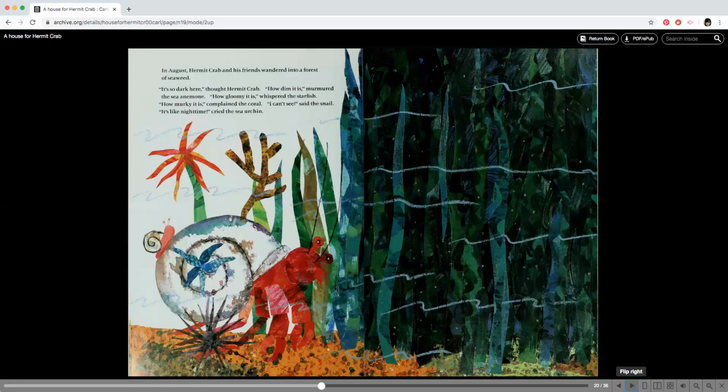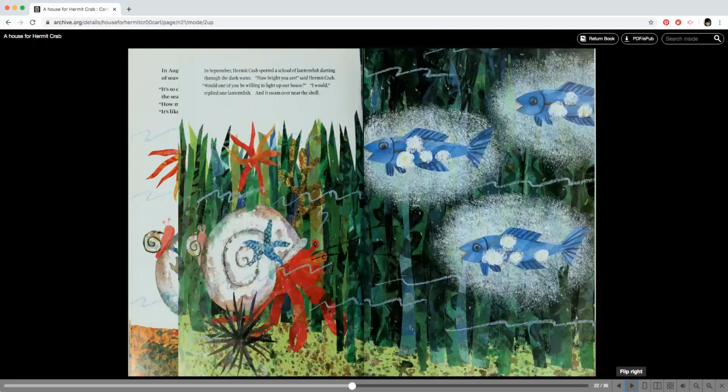In August, Hermit Crab and his friends wandered into a forest of seaweed. "It's so dark here," thought Hermit Crab. "How dim it is," murmured the sea anemone. "How gloomy it is," whispered the starfish. "How murky it is," complained the coral. "I can't see," said the snail. "It's like night time," cried the sea urchin.